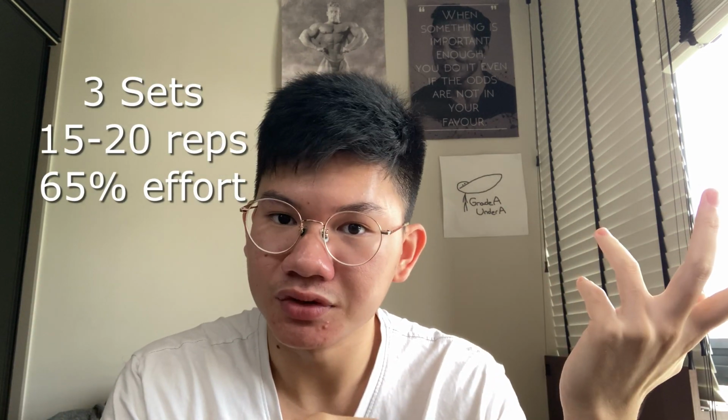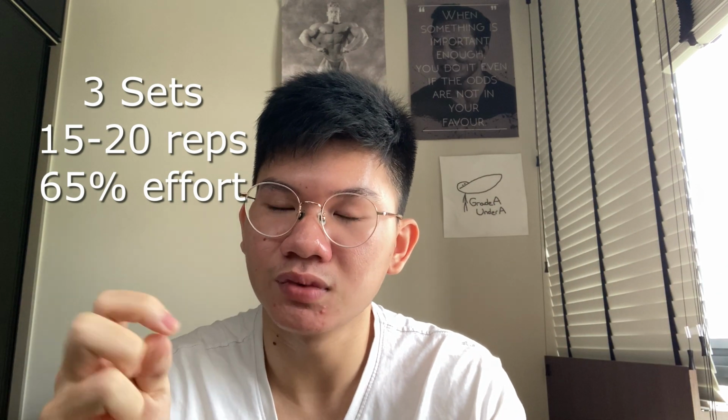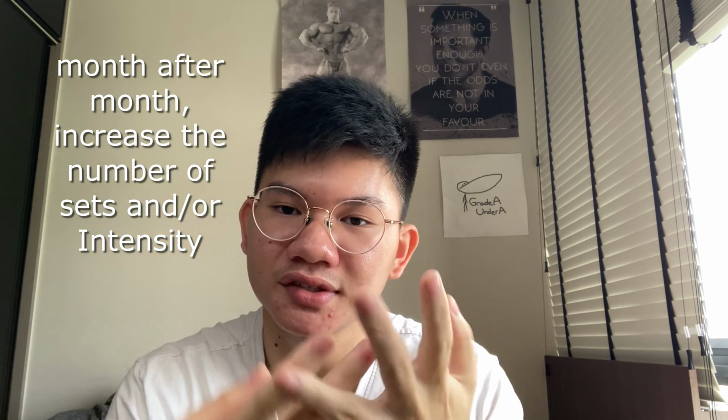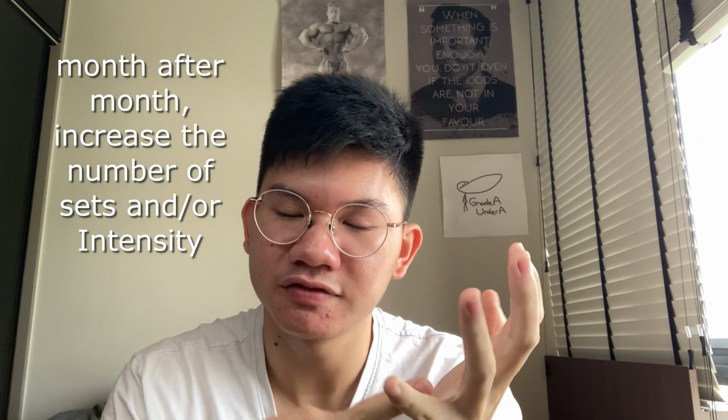Now in terms of intensity, like I previously mentioned, if you're a beginner, I recommend you do 3 sets of 15 to 20 reps at around 65% intensity. Once you get stronger, month after month, you can either increase the reps, the sets, or the intensity. For example, month 1, you're doing 65% intensity, then the next month you can do 70%, then 75, then 80, then 90, and so on.